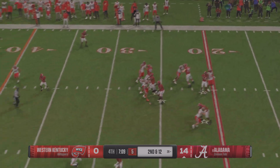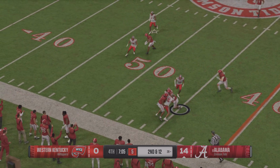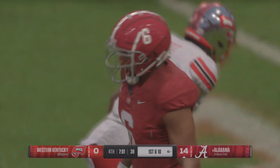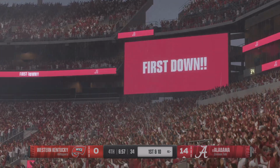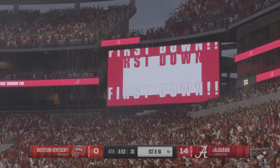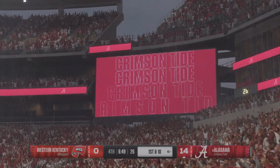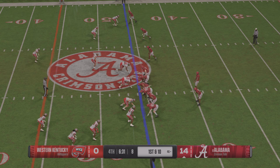He's looking to throw. They'll run the screen. And good blocking in space out there to give him enough room to pick up the 1st down. This offense is not letting up, guys. They've got a lead here late, and they are still taking shots. They're still looking for explosive plays. This defense just has not had an answer here all game long. Alabama rolling quickly downfield, set up with another 1st down.